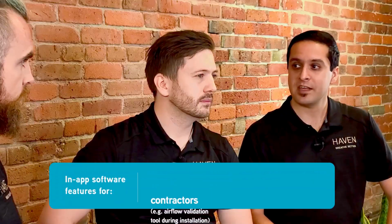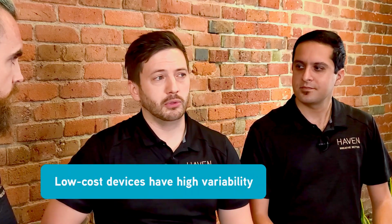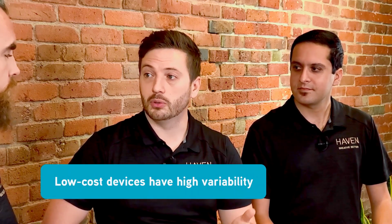We've also included some amazing software features for contractors and homeowners, which includes airflow validation tool and filter lifetime monitoring. Both of these examples can be found inside the app. Earlier, Ramin had mentioned that each device is individually calibrated. Why is that important? Most low-cost devices today have a lot of variability, meaning you can't rely on them to respond the same way to air quality pollution events.